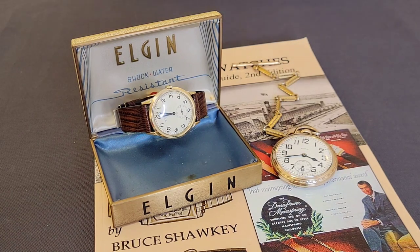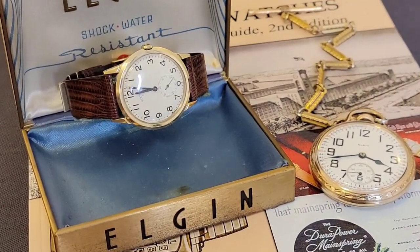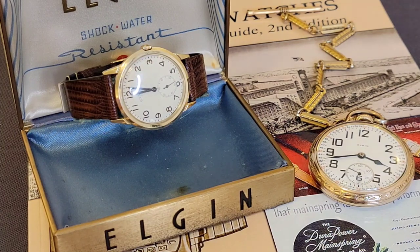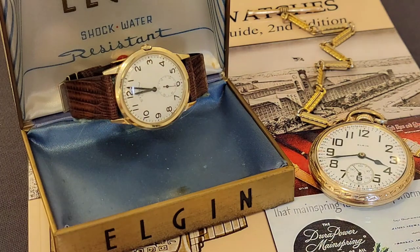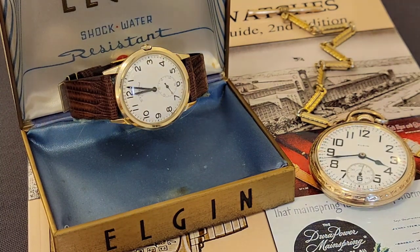He said, we're looking for a wristwatch that can serve as a replacement for the pocket watch. And our requirements are that it needs to be a 23 jewel watch. It needs to have a new balance wheel design. And he gave reasons why, and it had a lot to do with accuracy and balance, as the name balance wheel might imply. So that led to a development from Elgin called the DuraBalance balance wheel.